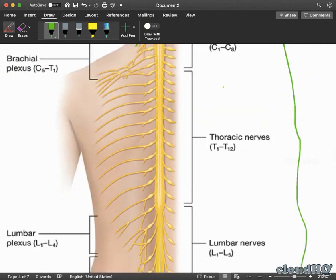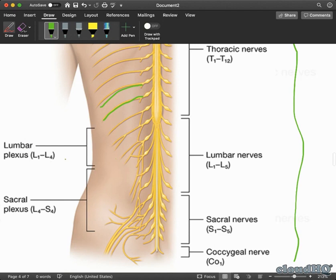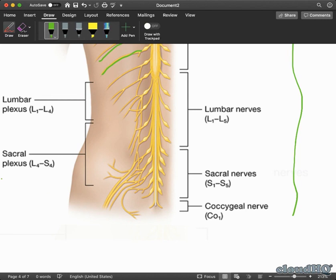For the thoracic nerves, they don't create any other plexes. They just are simple nerves here, 12 of them. As you can see, they're just plain clear extensions off of the nerve root, okay? Lumbar nerves, you have your lumbar plexuses 1 through 4, sacral nerves, sacral plexuses, and then there's just one coccygeal nerve. It doesn't create a spinal plexus either. But yeah, you can just see it's a clear extension here.